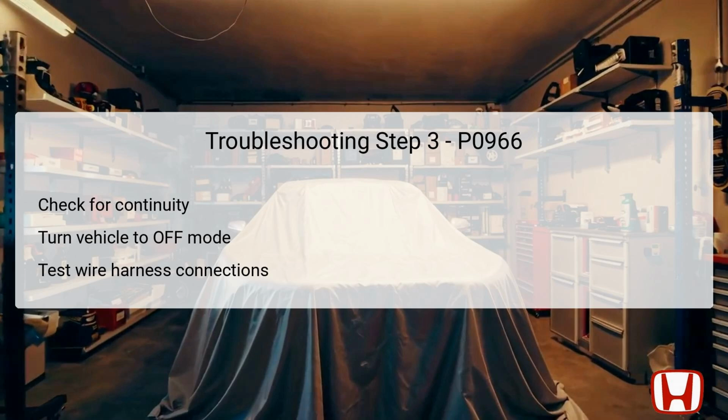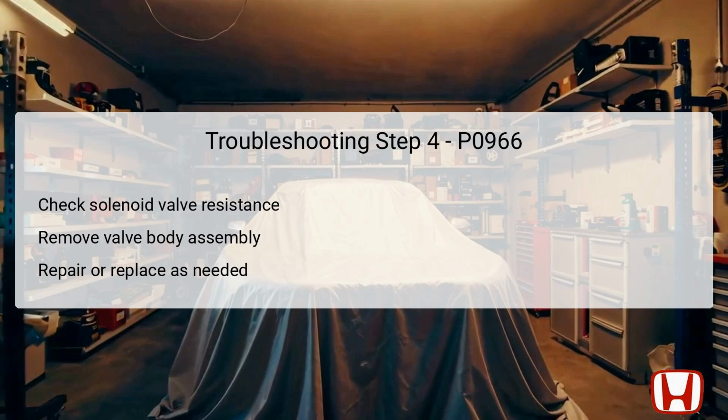Conversely, if there is no continuity, repairs are necessary to address any open circuits within the wiring leading to the PCM. The final troubleshooting step for DTC P0966 requires a thorough examination of the CVT-driven pulley pressure-controlled solenoid valve itself. Begin by removing the valve body assembly from the transmission to gain access to the solenoid. Following this, disconnect the 2P connector associated with the solenoid valve to facilitate resistance measurement.